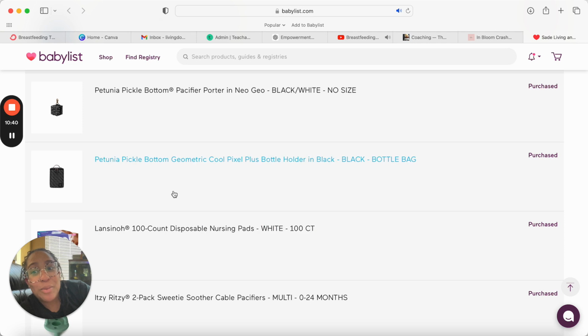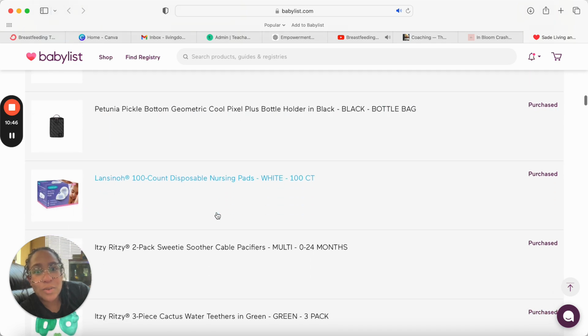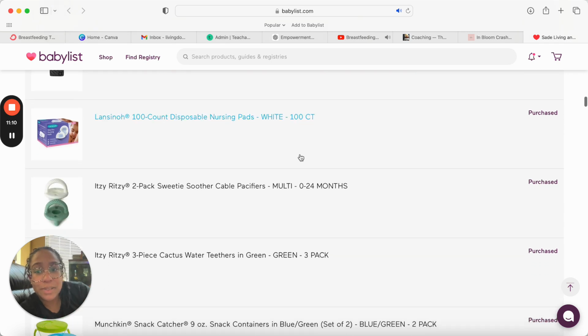The bottle holder bag, definitely recommend if you're going to be breastfeeding, because it's going to keep your breast milk cool and stored in a nice place. And you're going to want to get those little cooler packs to hold everything in place. I liked those. And then the disposable nursing pads, definitely, even if you're not breastfeeding for those early days, because you may leak milk still until your milk supply dries up, you're going to want those either way.